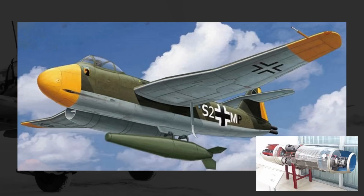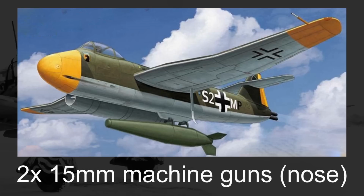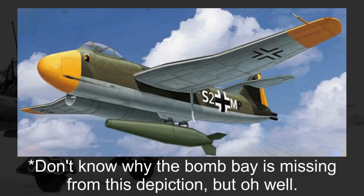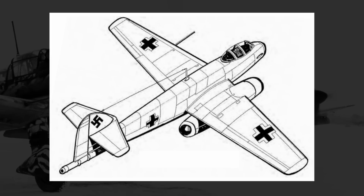The armament for the 178 was more on the light side, with just two 15mm machine guns in the nose, and under the fuselage would be a recessed bomb bay with room for up to 2,200 pounds of explosives. The problem in this design was that the whole asymmetric concept was kind of pointless for a jet-powered plane.